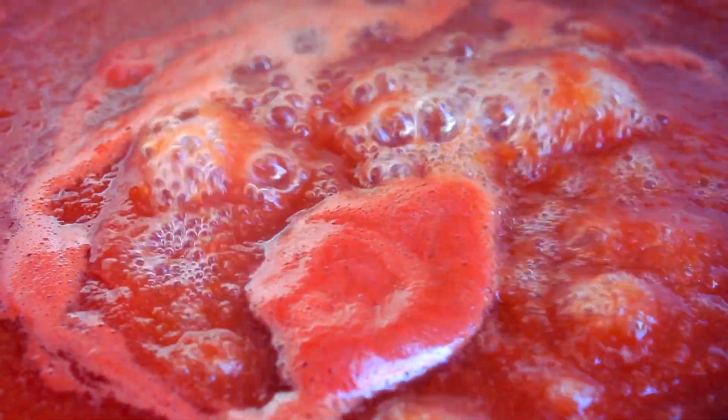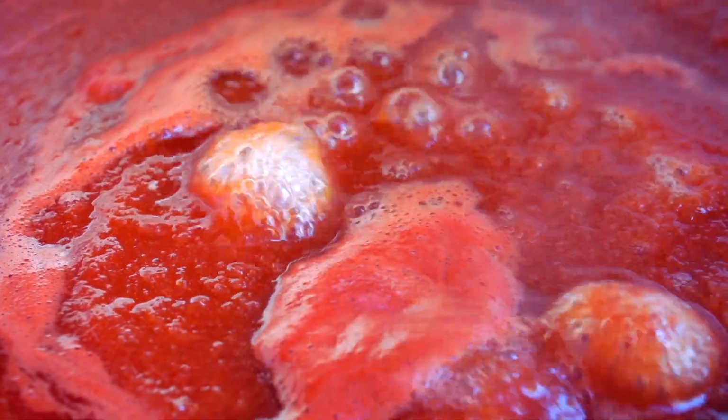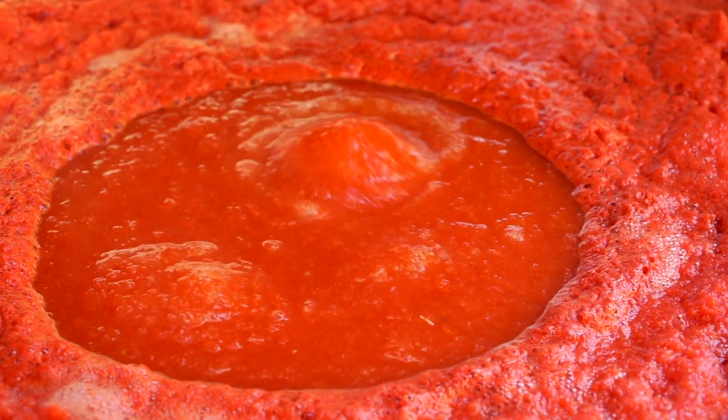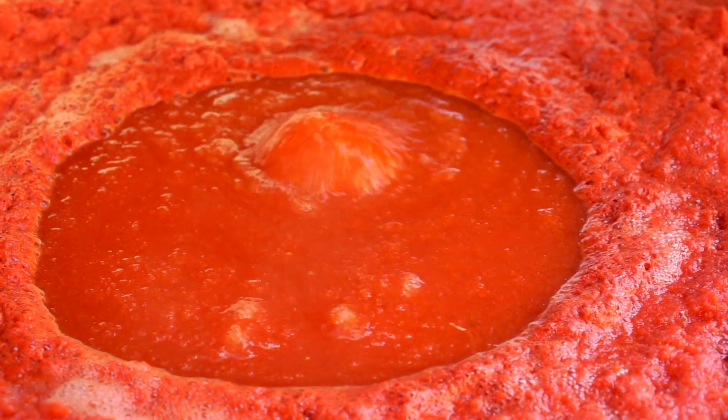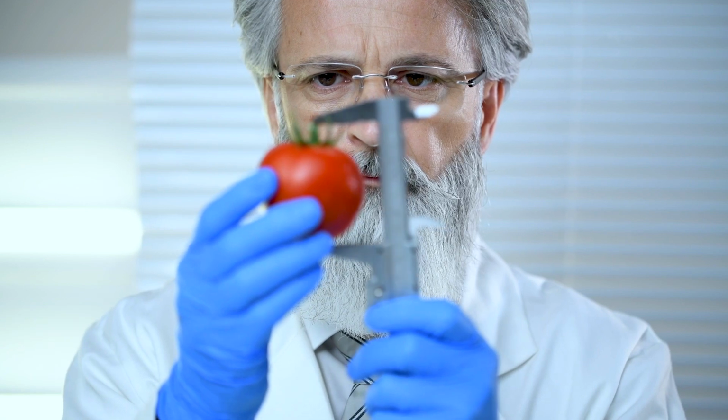As the sauce is boiled, it reduces in volume and intensifies its flavor. Depending on the type of sauce being made, quality control is very important. Samples are regularly checked to ensure the sauce meets the high standard. This includes checking the taste, quality and consistency.